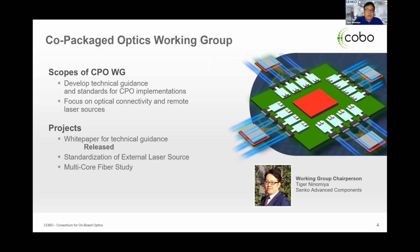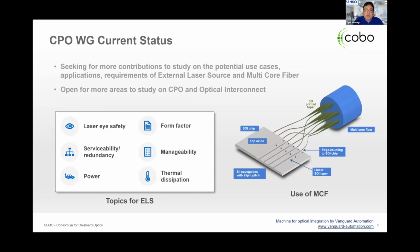Other than this white paper, we have a couple of other projects. One is about the external laser source. The other is a multi-core fiber study activity. For the external laser source, we are seeking to identify the topics: what are the challenges and what are the probable resolutions to those challenges. We welcome new members to contribute to study these areas. We are also focusing on new technologies such as multi-core fibers, which can extremely densify the fiber to chip coupling, as shown on the right-hand side as an example. But there are other challenges to deploy such a new technology, so we are currently trying to start a white paper program on multi-core fibers as well.